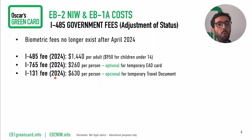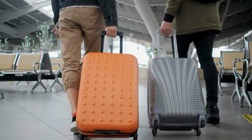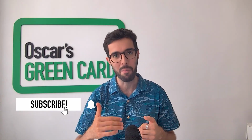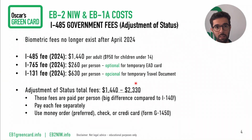Then we have the I-131 fee, which is $630 per person, and that is, again, optional, for a temporary travel document. If you need to travel abroad while you're waiting for your adjustment of status to be completed, you can file for this benefit, get this card, and be sure you can travel outside and come back to the US to complete your green card process in the United States.